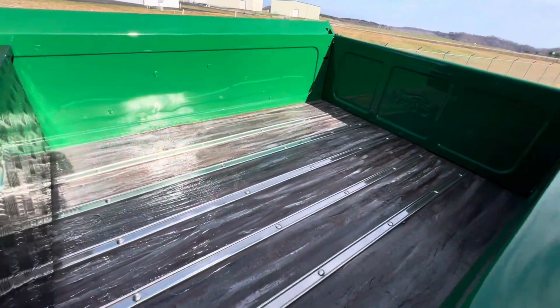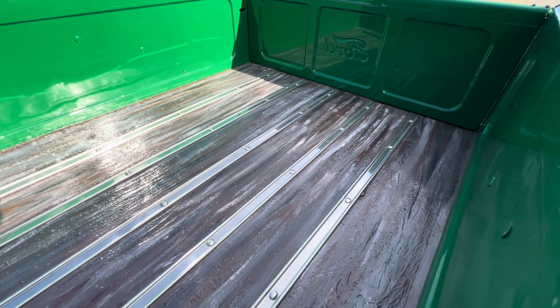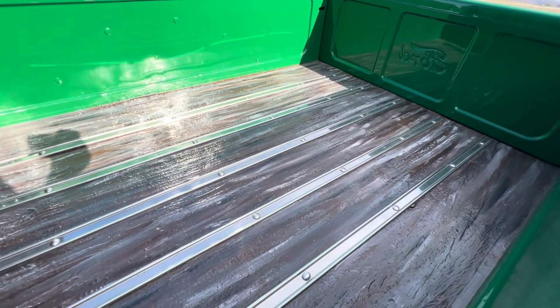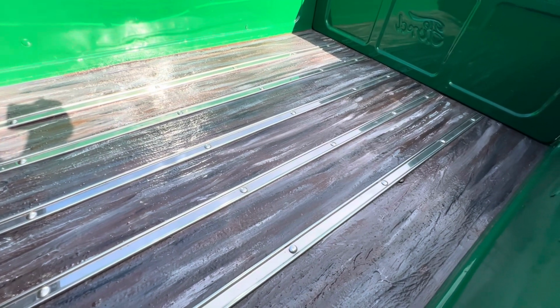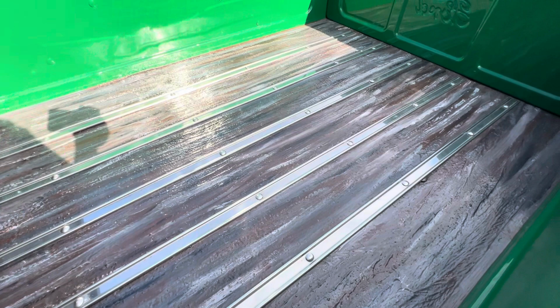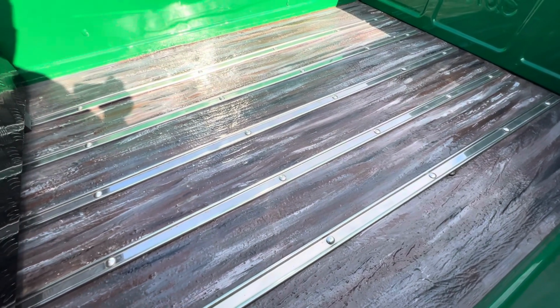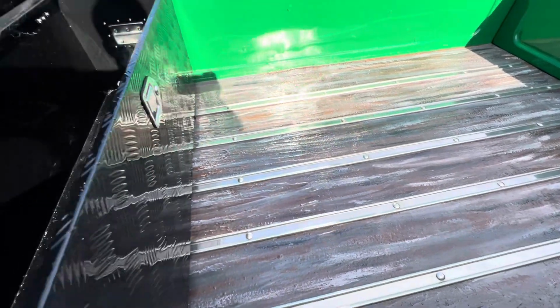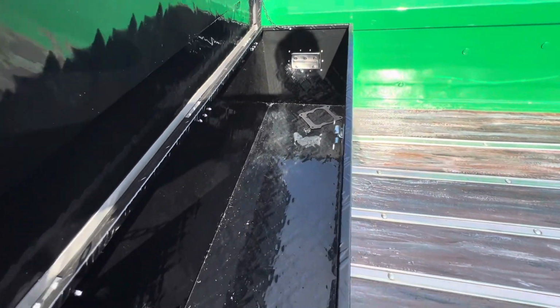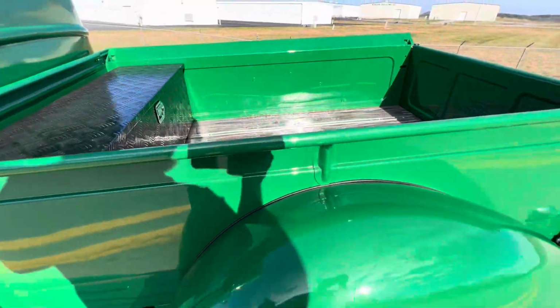Get this inside the bed. Look how pretty that wood is. But then again, guess what? It's not wood. That's metal. Never gonna rot out on you. So when you say knock on wood, better knock on something else, because that's not it. Toolbox. It's not factory, but it is a toolbox. It does have a lock and key for it.